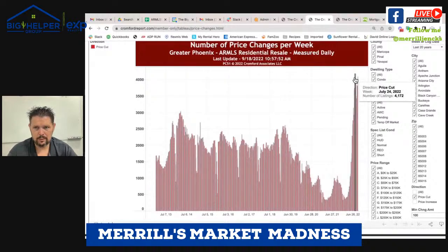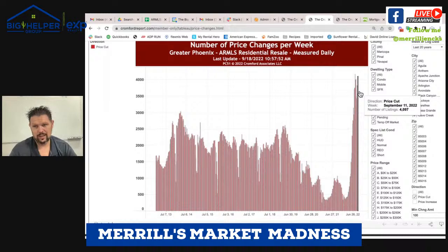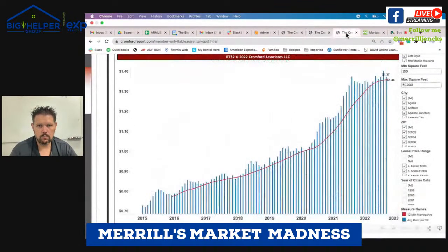We had a high number of price reductions the week of July 24th at 4,172. Last week, we saw 4,097. So you can see not a huge increase in the number of homes that are reducing prices over the last 2 or 3 months as well. It's also kind of still a lot of homes reducing their prices. But again, there's almost 20,000 active listings, 4,000 reduced their price. So roughly a fifth of all the homes that are on the market are doing price reductions right now.